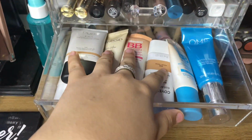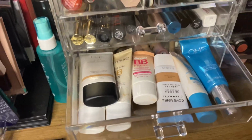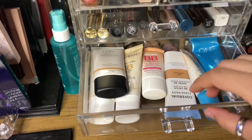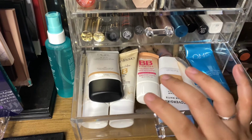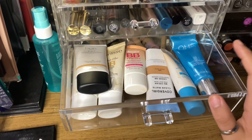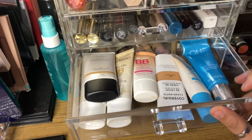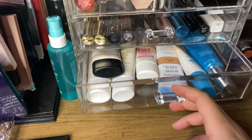My next favorite drawer is not my foundations, but this is kind of where I keep my BB creams and moisturizers, tinted moisturizers for my face. I put it in this first drawer because I wanted this to be the first thing I grab, since my skin has been breaking out a lot, I've been searching for the best BB creams or tinted moisturizers I can use if I don't want to use heavy foundation. I can use something like this light and not have to worry about it as much.